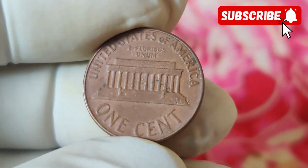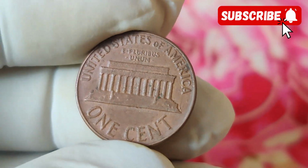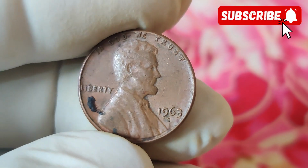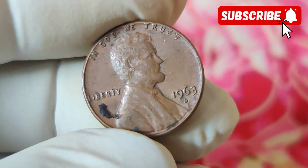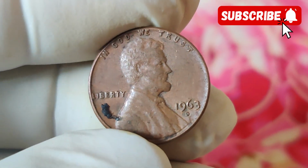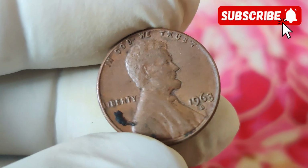Chapter 4. What to look for. Could you own a rare 1963D penny? Before you toss your pennies in a jar or spend them without a second glance, here's what you should look for. A real copper 1963D penny should weigh 3.11 grams. Anything significantly lower may be worn or counterfeit.